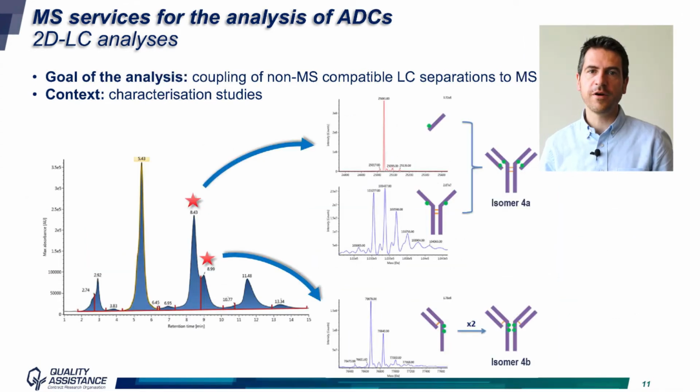It can also be very useful for ADCs. You can see here the separation of variants of Adcetris by hydrophobic interaction chromatography, or HIC. HIC requires the use of mobile phases with a very high concentration of salts and is not compatible with MS. With multiple heart-cut 2D-LC, we were able to identify the two isomers of the DAR4 species, with the drugs being linked either between the heavy and light chains or between the two heavy chains.